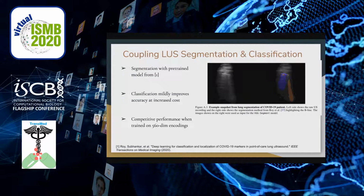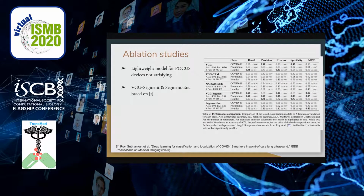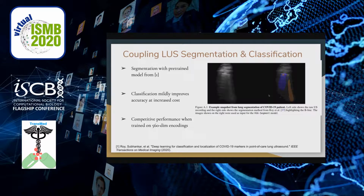This is the one setting we explored, and this is the one we have here at the bottom. The other setting we explored, which is actually the best model that we have, is to feed those highlighted images where you see the COVID-specific markers highlighted. This brown thing is a B-line. If we feed those processed colored images into the prediction model, into our very same CNN model, which is a pre-trained model where we employ transfer learning, we get the highest accuracies.